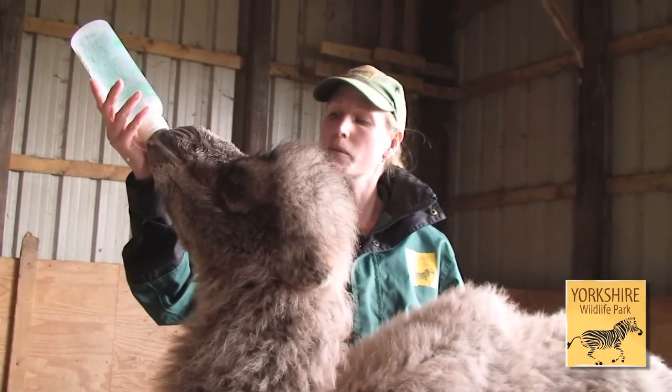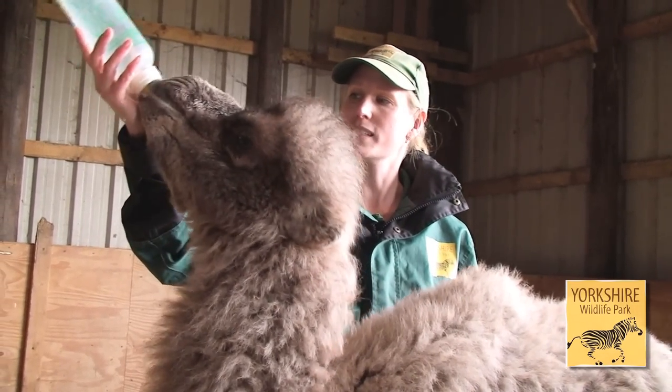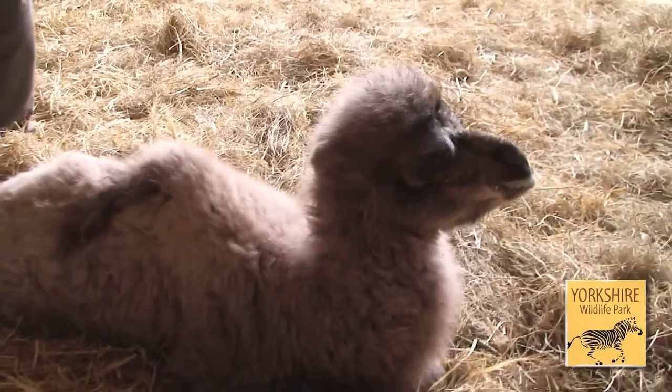And now she's properly feeding from mum most of the time. But we have discovered she does like ear rubs and head scratches, and she's quite a character when she does want to play. And when she's had enough to eat, she sits down.